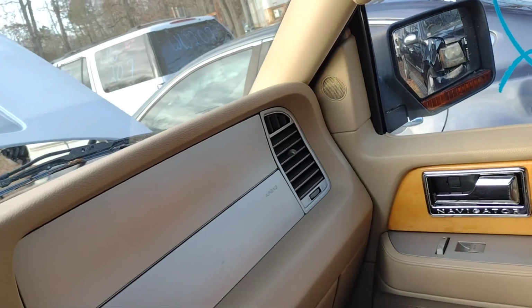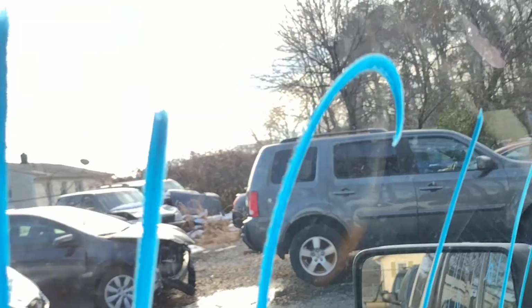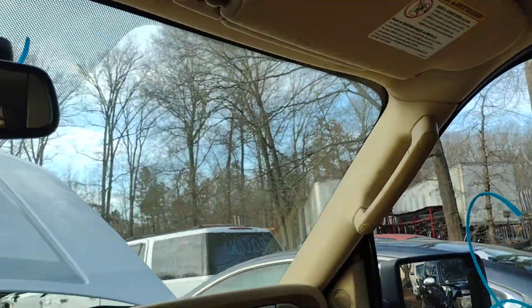Let's turn this heated seat off. It's burning my tuchus. Burning the tuchus. All right, next step, winders. Drivers down, drivers up. Passenger down, passenger up. I've spent 10 minutes doing this video and I still have a lot to show you. Typically we don't get to have that much fun around here, but man, this one's good.